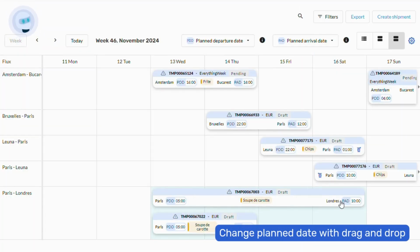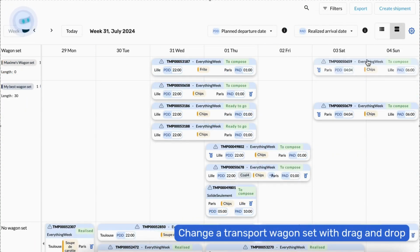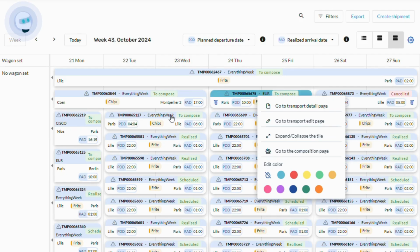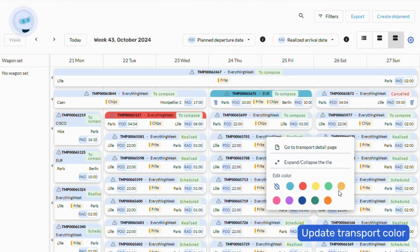Streamline transport scheduling by quickly adjusting transport dates, times, and wagon assignments directly from the agenda view, enabling precise, real-time updates.